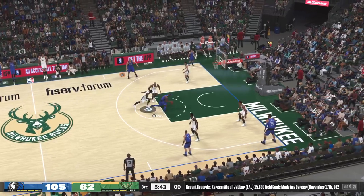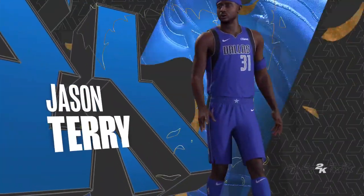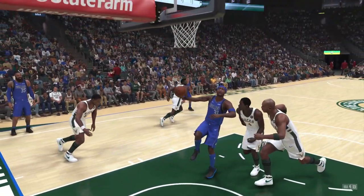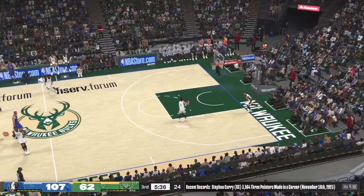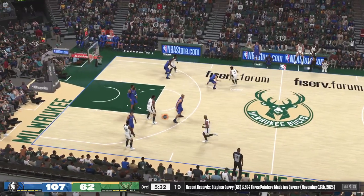Nowitzki sets a screen for Terry. And he banks in the layup. Terry's got 6 here in this quarter. They're doing a really good job of getting the ball inside and attacking the paint. That's an area they have completely dominated. Bucks have gone even 5 of 10 on shot attempts in the third.